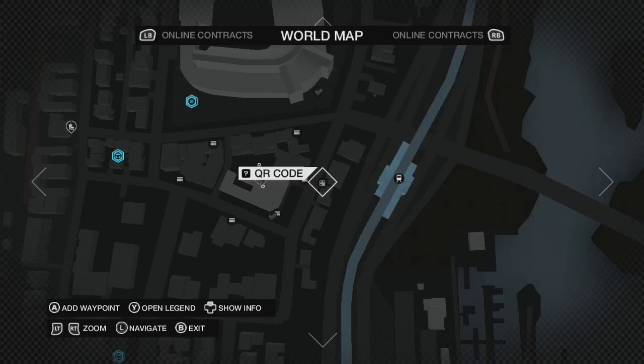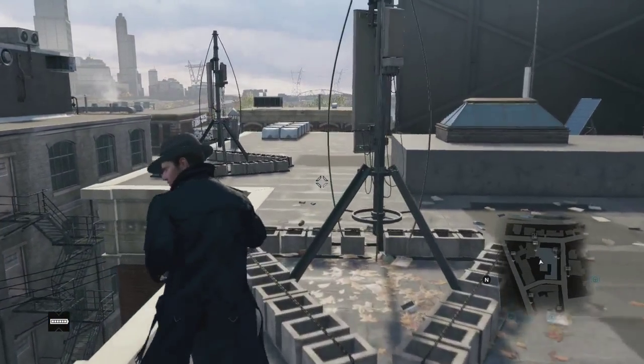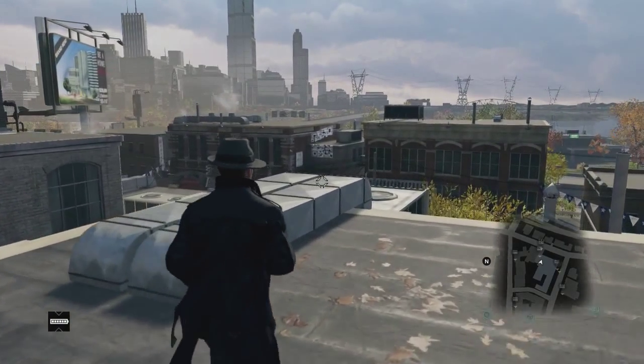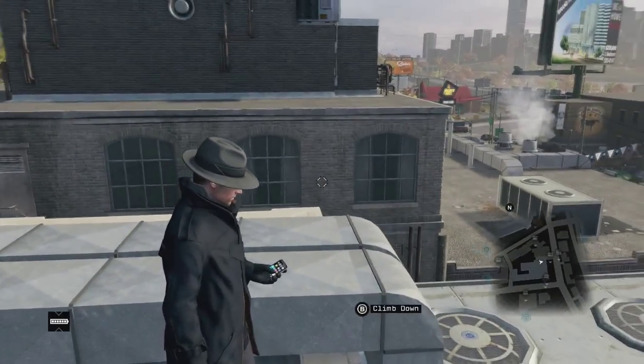Our second QR code will be located just south of the baseball diamond. This roof can be accessed by this lift, which is located in an alley just across from the QR code. And right here you can already see the two pieces of the QR code. We just have to click on the correct camera now to align them.